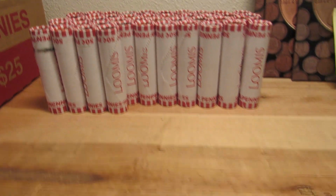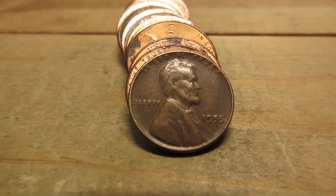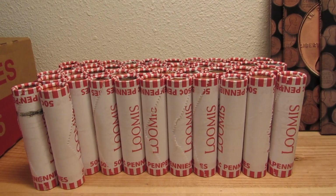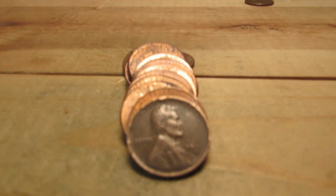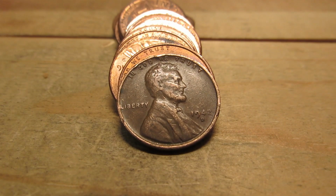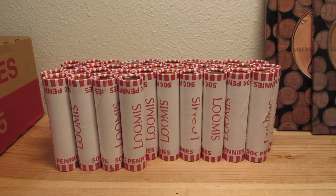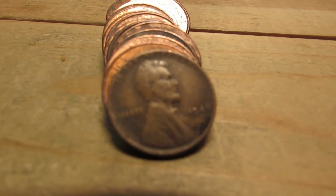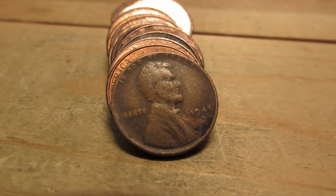Roll number 6, and we got our first wheat scent of the hunt, a 1955 from Philadelphia. 2 rolls later, and we got our first find from the 40s, a 1942 out of Denver. Roll 16, and we have wheat scent number 3. This one's going to be a 1948 from San Francisco.